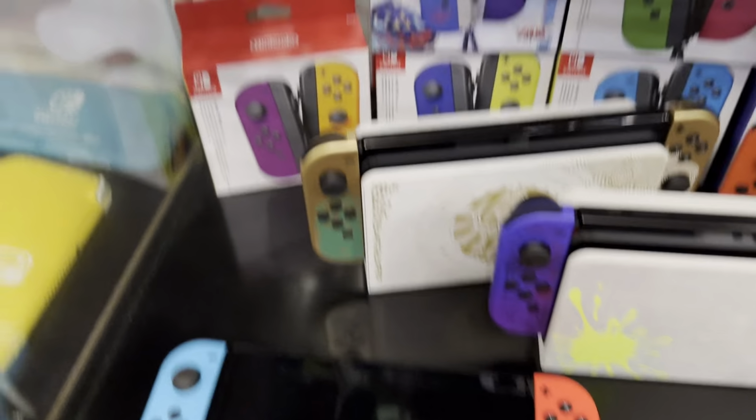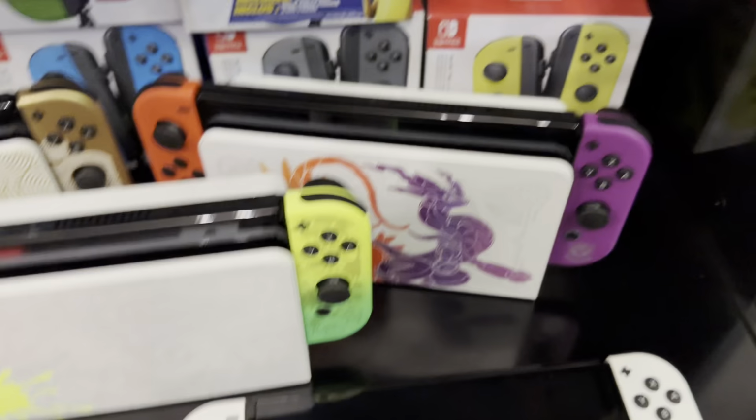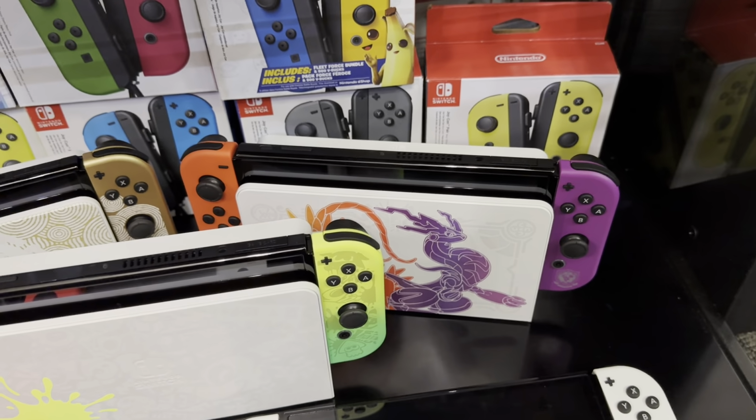Quite hard to get outside there. You can see there, I love the colors it produces and provides. There's some of the Joy-Con boxes at the back. They look really cool. The OLEDs. Love the colors.